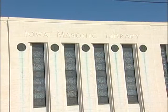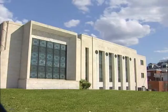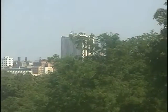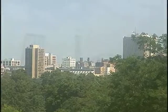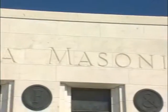More than 15,000 people drive by this magnificent structure every day, yet few know what is contained inside. When visitors come in, the most common reaction is, "Wow, I didn't know this existed in Cedar Rapids, Iowa." Shielded by a few trees from the heavy traffic and noisy bustle of Cedar Rapids lies a hidden treasure of unprecedented value: the Iowa Masonic Library and Museums building.